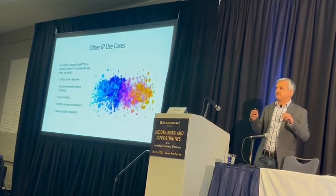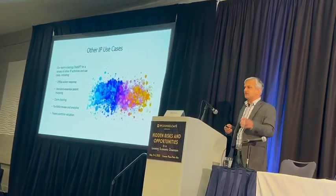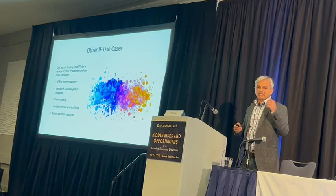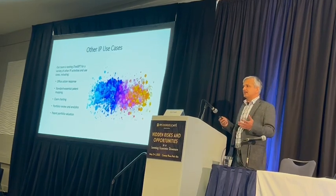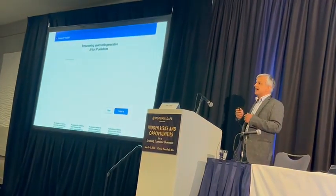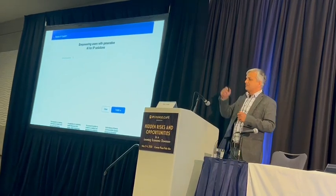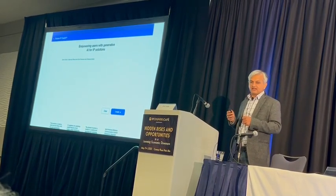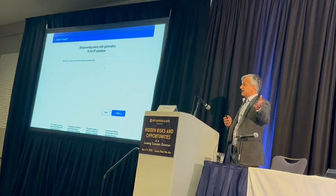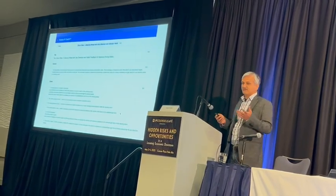We've been using ChatGPT, testing it for a wide range of other use cases, like responding to office actions, doing standard essential patent mapping, claim charting, and so on. There are a lot of areas that we have been applying it to. So what I'm going to show you is how we are using it now. Outside at our booth, at our table, you can see a demo of this patent drafting platform that we have built using ChatGPT that we have available now for you.